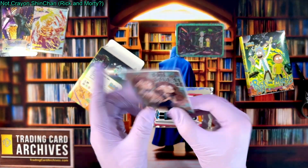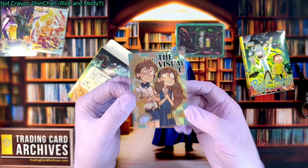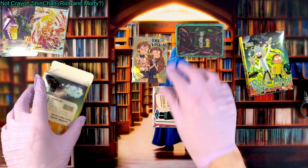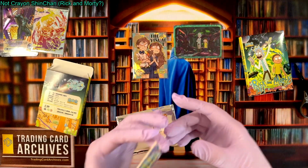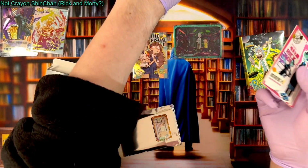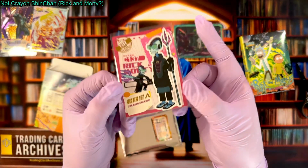And again, it's almost certainly stolen artwork from someone. I don't know. If you know the artist that made that, let me know, because I always like to credit the artist when I can, even though the company didn't. Okay, so we got one of those, and then this is just an SR. But this would be a base, so effectively this is a base card in this set.